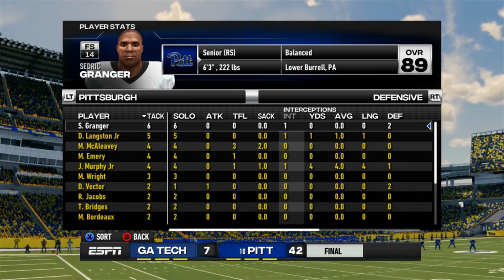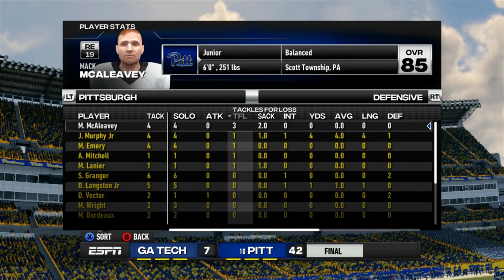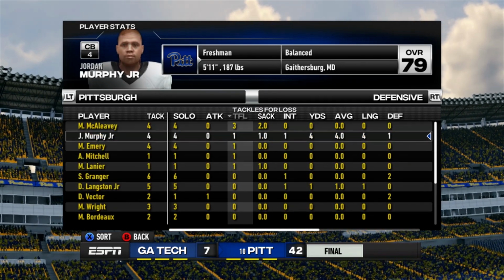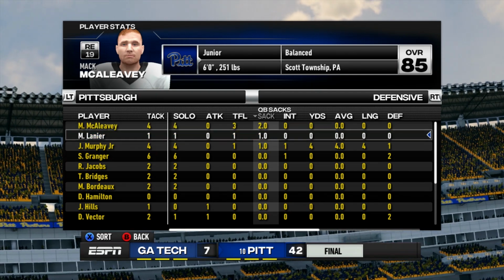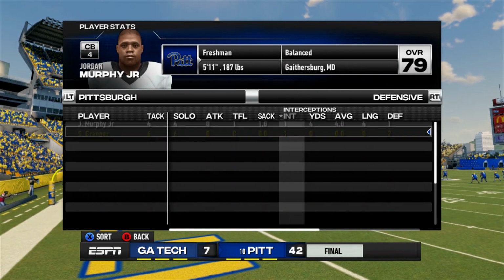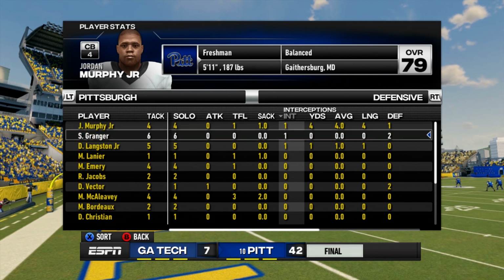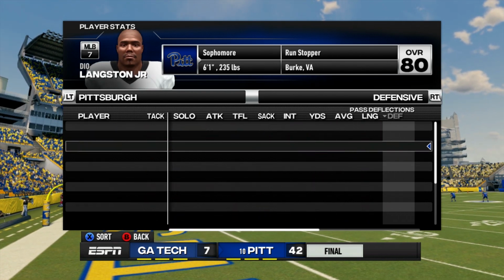Big game by our defense. You know, you got 3 interceptions. Granger, Dio, Langston, Jordan Murphy, all with picks. Mac McAlevey led the way with a pair of sacks. Jordan Murphy had a sack. Marcus Lanier, with a sack as well. So fantastic game there. Granger had an interception and 2 deflections. Damian Vector had 2 deflections. Jordan Murphy had a deflection.